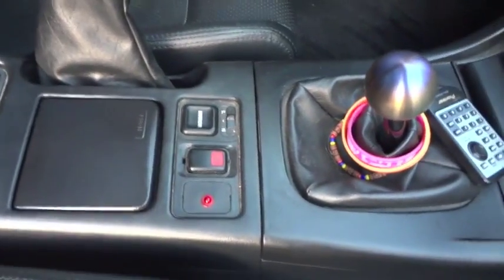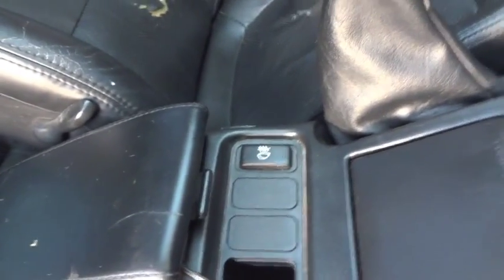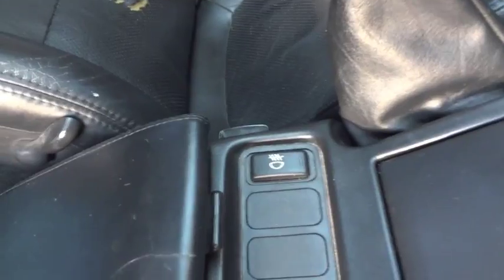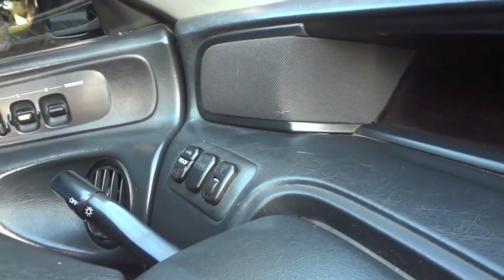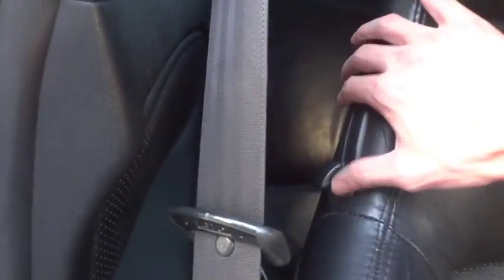All the switches work, the mirrors, the hazard light. Fog light switch does not work, obviously, because there's no more fog lights, but at the time it did. The fog light did come from a 2003 Honda Civic, in case any of y'all are wondering. I still have all the switches for the cruise control, the sunroof, and the light dimmer. The cruise control does not work because the car no longer has cruise control. Let's see here, let's look at the back.